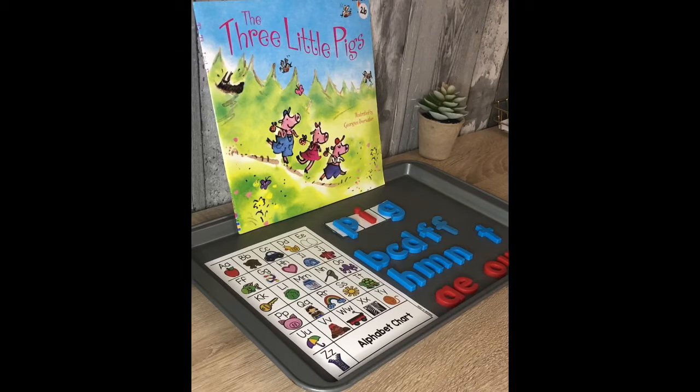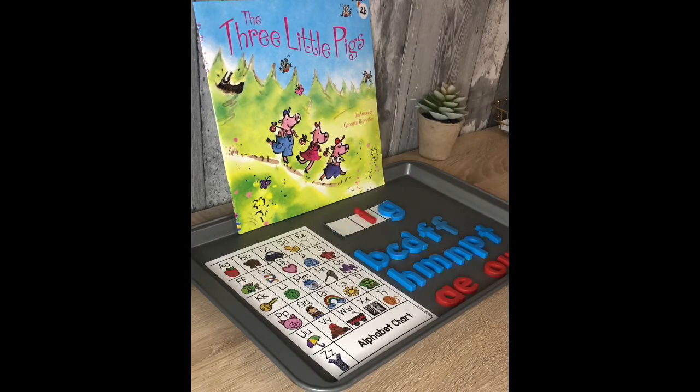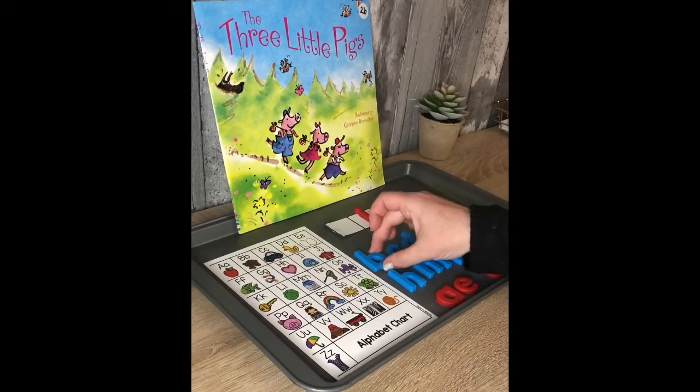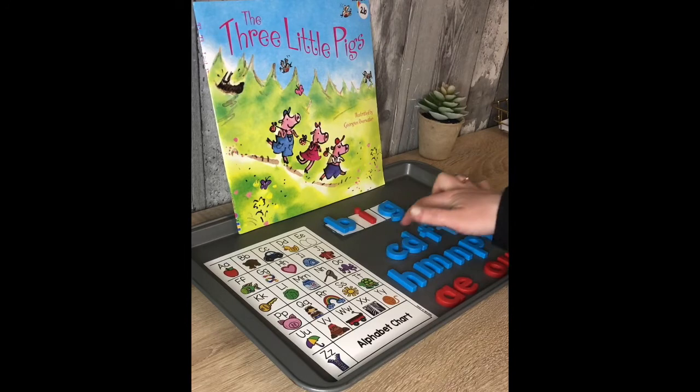Now our next CVC word that's in the Three Little Pigs is big, for the big bad wolf. So that ends the same. I just have to change out the first letter. Big, b, b, b. Which of these letters says b? Check your alphabet chart. There it is. There's that bear, and that's the letter B. So there's my big, b-ig, big.